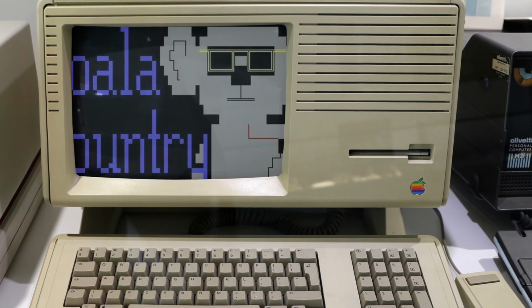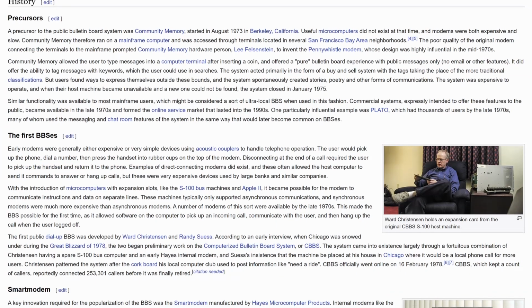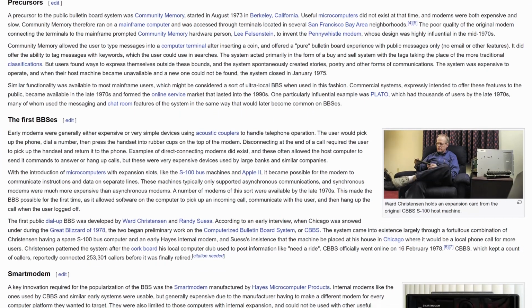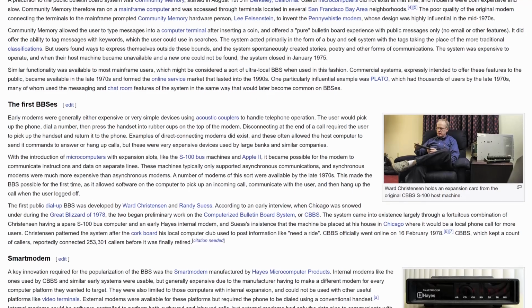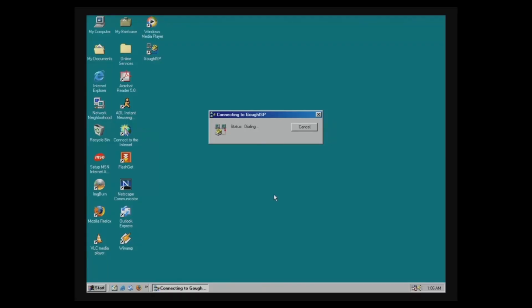and upload and download files from different bulletin boards and hope it's something useful and not just a video of Bill Clinton. I really wanted to find an interface of one of these boards, but I couldn't, so I really can't say as to how people navigated through them, only that they did. This didn't last too long though, as it became mostly useless with the invention of dial-up internet.